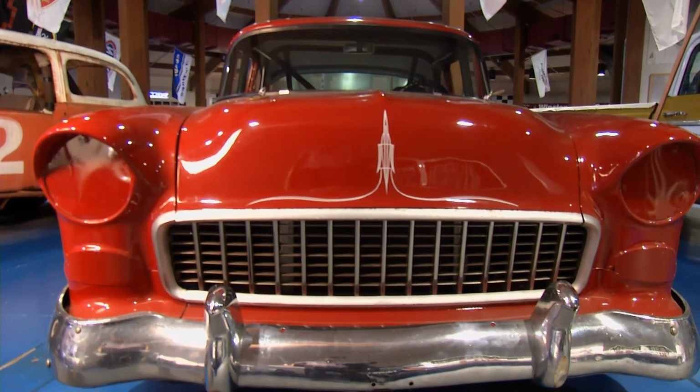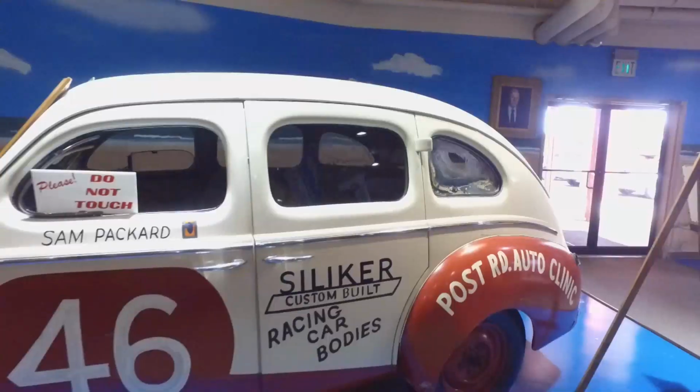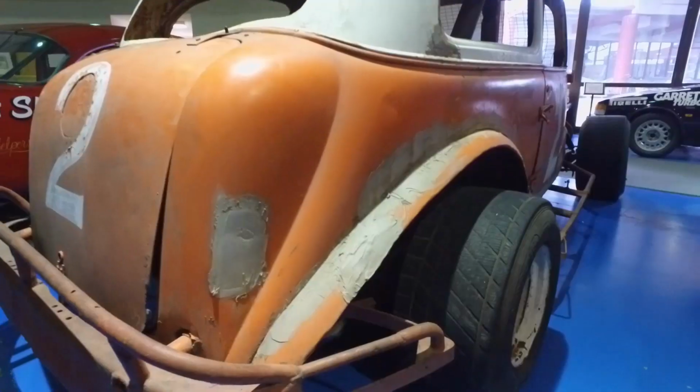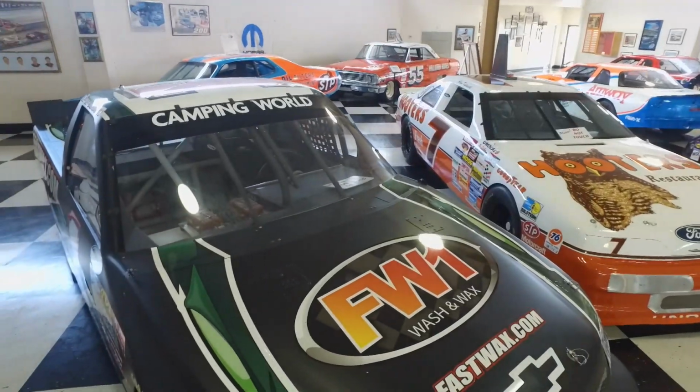One thing that I really like about the Hall of Fame is that they have kept the original appearance of the cars. They look exactly like they did when they rolled off the racetrack back in the day, with scratches, dents, and maybe even a little rust. It's all part of the charm of these legendary machines.